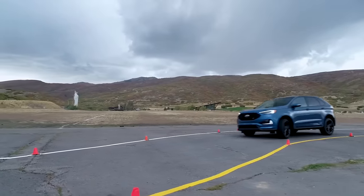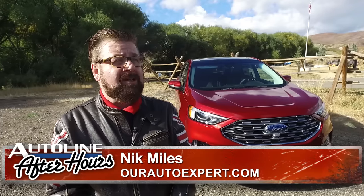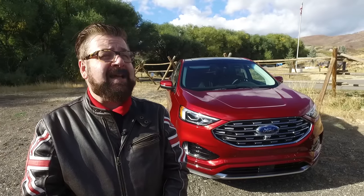My soul always tells me more power, more power, more power. But once I put myself in the shoes of a consumer and I'm understanding who's buying this and why they're buying it, I think they will be absolutely satisfied. I think the difficulty for me comes in who's buying the car. I need to understand the customer better, because the average transaction price in the United States is around $35,000. This car starts at $43,000.